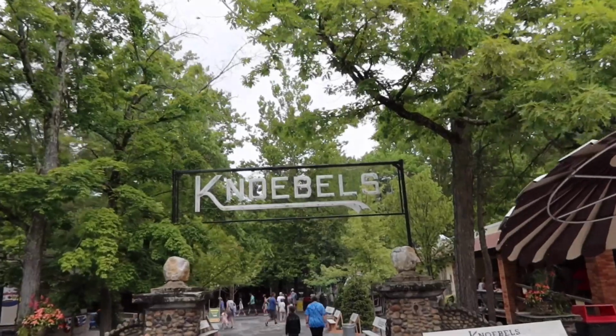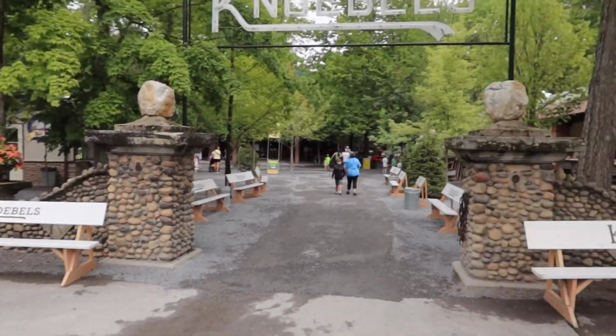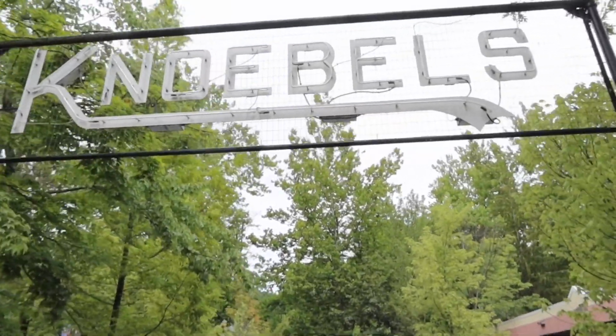Check it out, even though we're inside the park, here's another official sign of Knoebels. I think before an expansion, this might have been the official entrance. And it has neon, so I bet at night that looks really cool.